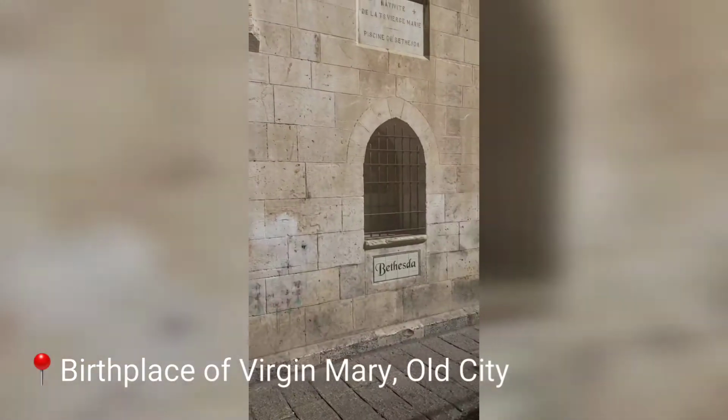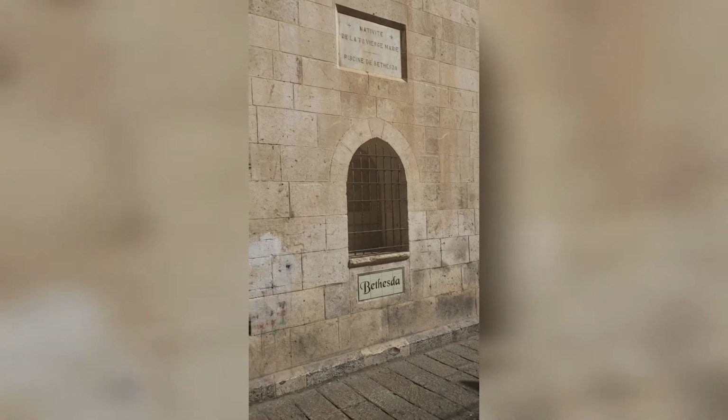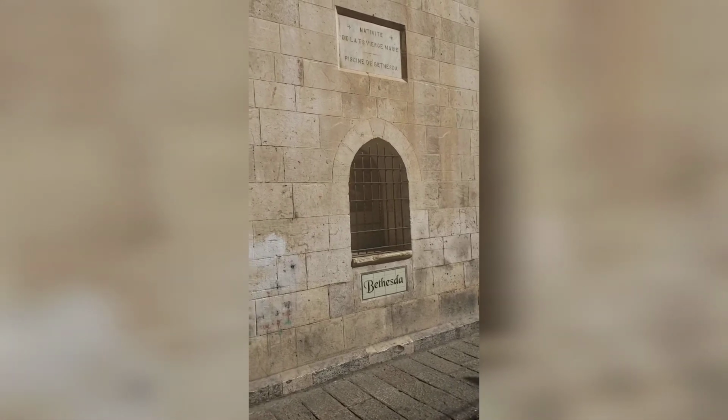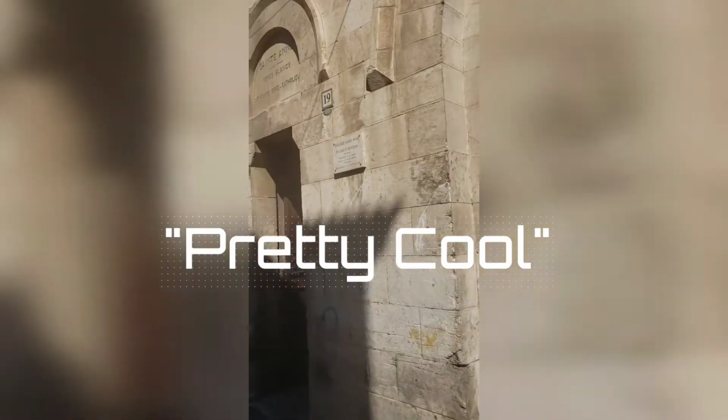And we did get in trouble for talking, so keep in mind to be quiet when you're in there and show respect. So this is the birthplace of the Virgin Mary, and I've been to Ephesus, which is where she died. So I have been to her birthplace and where she died now.